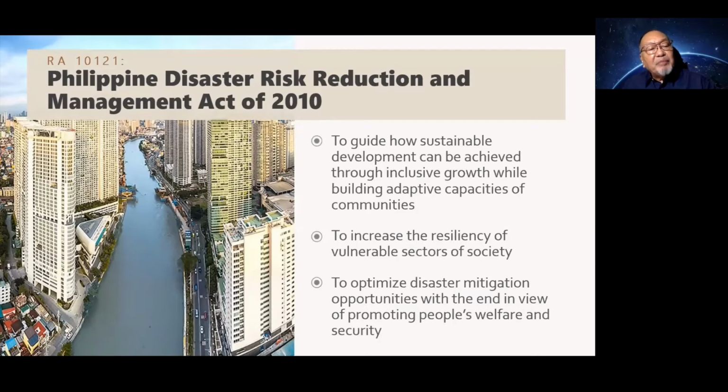But the Republic Act 10121 specifically relates to the risks, the disaster risks that are involved in the construction of infrastructure projects. Its objective is to guide how sustainable development can be achieved through inclusive growth while building adaptive capacities of communities. Another objective is to increase the resiliency of vulnerable sectors of society, particularly the urban poor, the women, the children, the handicapped, the elderly. And also to optimize disaster mitigation opportunities with the end in view of promoting people's welfare and security. This third bullet point is very important because this is what specifically relates to PAREX. Next slide.